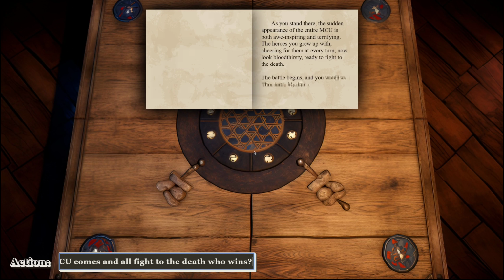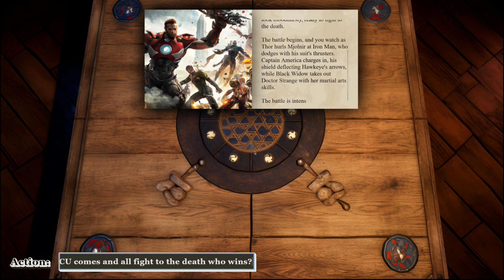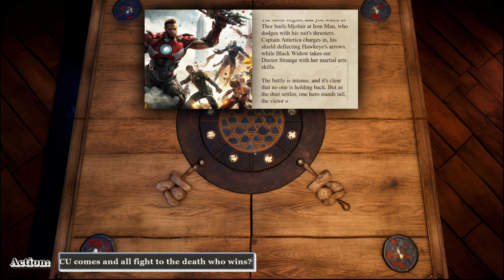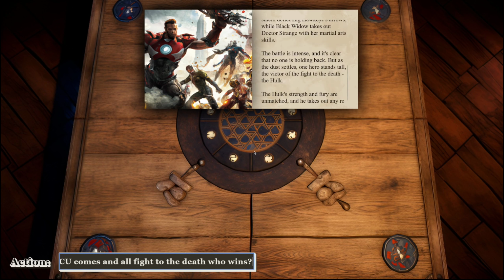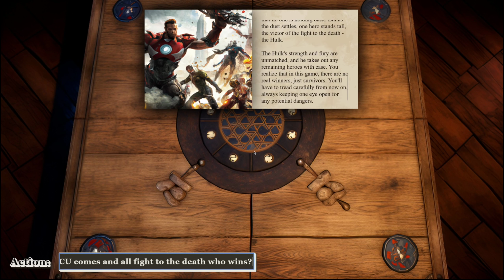both awe-inspiring and terrifying. The heroes you grew up with, cheering for them at every turn, now look bloodthirsty, ready to fight to the death. The battle begins, and you watch as Thor hurls Mjolnir at Iron Man, who dodges with his suit's thrusters. Captain America charges in, his shield deflecting Hawkeye's arrows, while Black Widow takes out Doctor Strange with her martial arts skills. The battle is intense, and it's clear that no one is holding back.